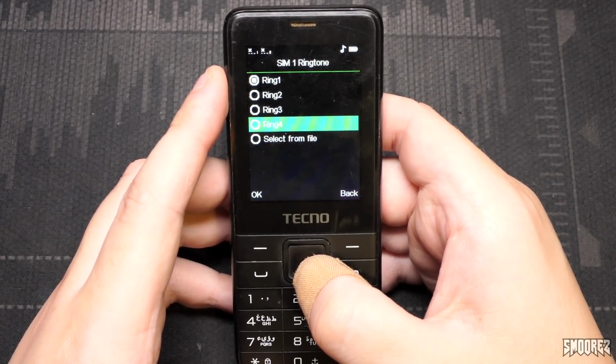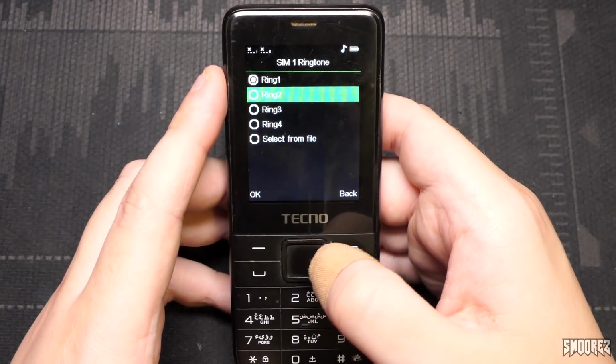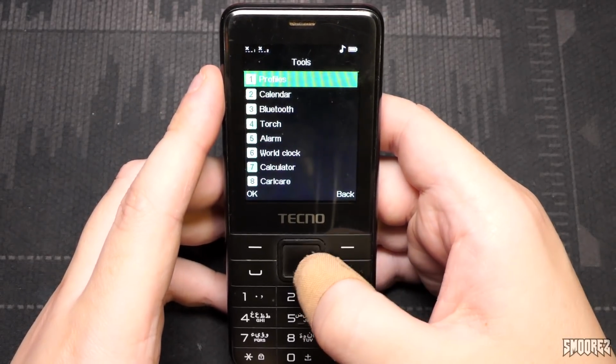Yeah, no, I don't want to wake up to this every morning. Nope. The second one was horrendous. Let me just play that again. Yep, okay. No worries, Technophone. No problems at all. Alright, well that's the profiles.